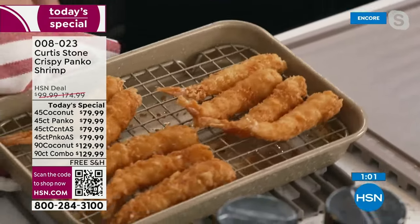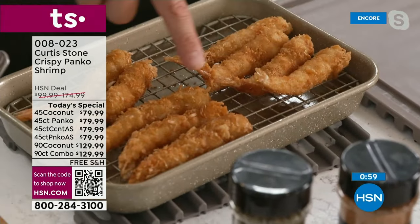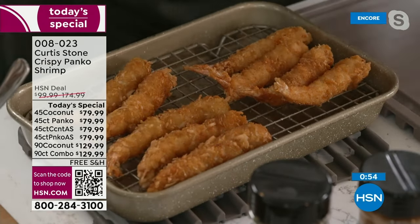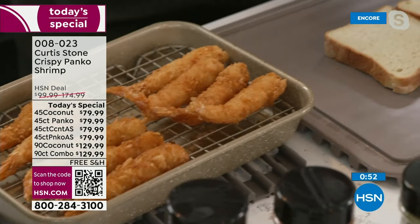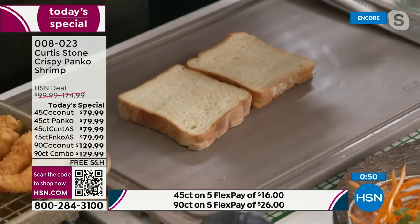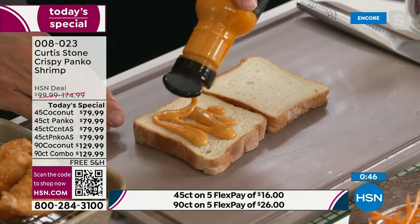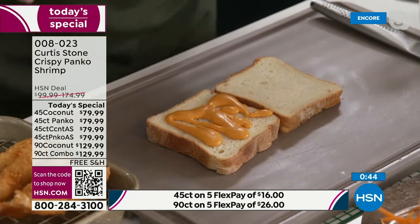Have a look at what you do. 8 to 10 minutes. That's how long these go into the air fryer at 400 degrees. Just wait until you see this BLT. Okay, so I'm going to take a little of that sriracha aioli. If you want to try something tonight, you've got to try this. It is just so, so delicious. It's a brand new sauce.